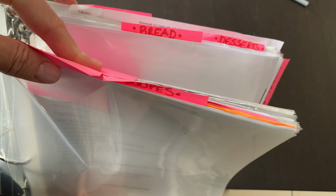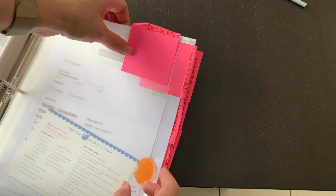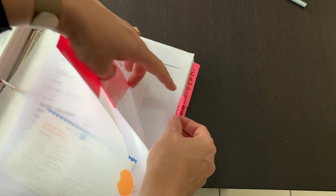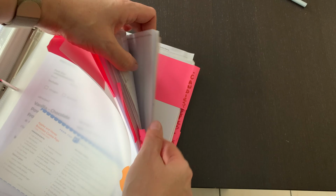My kosher book is separated in categories on top. And on the side of each category, it is separated in subcategories, like dessert will be separated in frosting, cake, candies, and so on and so forth.